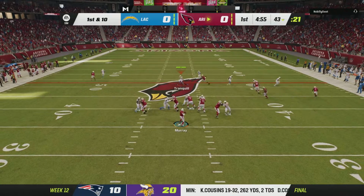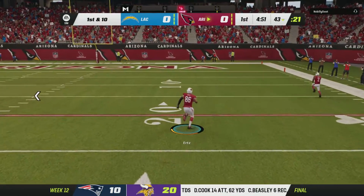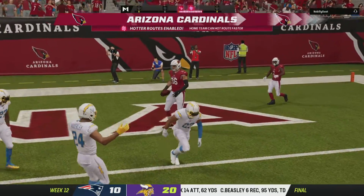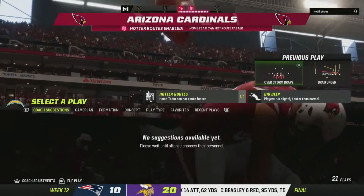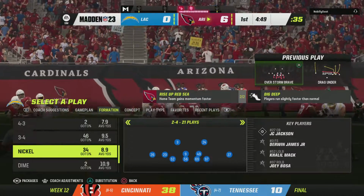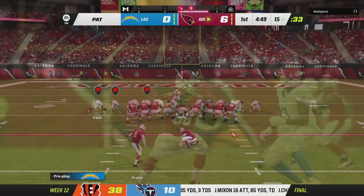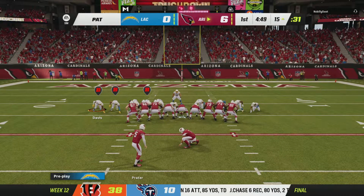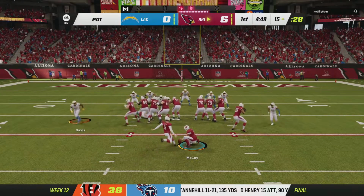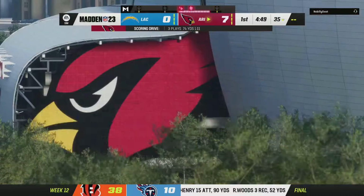On first and 10, here's Murray. And complete to Zach Ertz. Touchdown, Cardinals. Zach Ertz, his 5th touchdown now on the year. And the Cardinals need just 3 plays to go down and take the early lead. Now Matt Prater for the point after. And the Cardinals will go up 7-0.